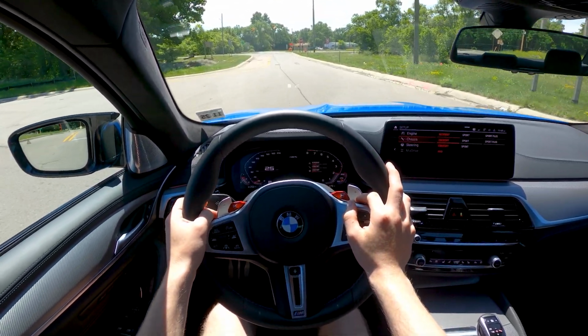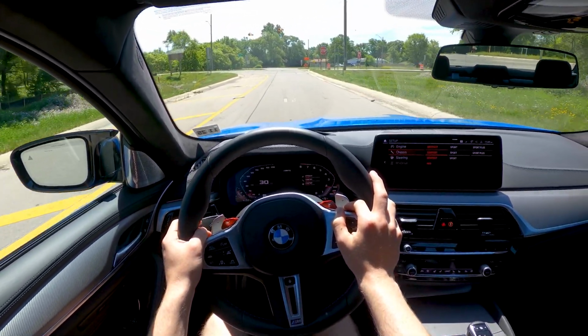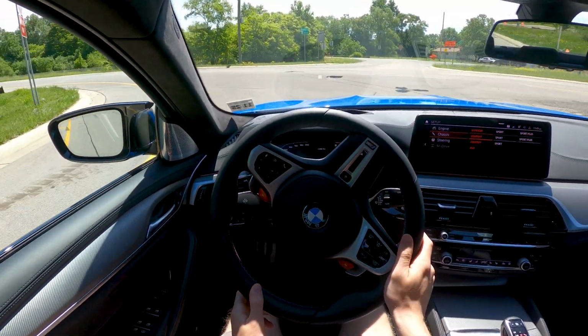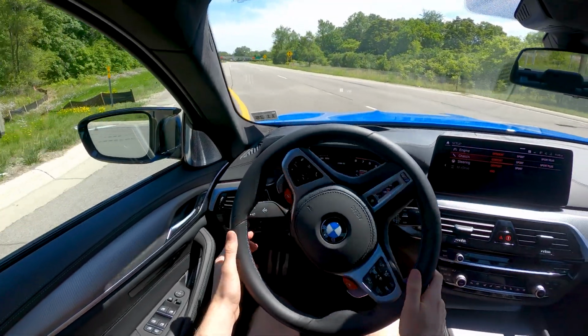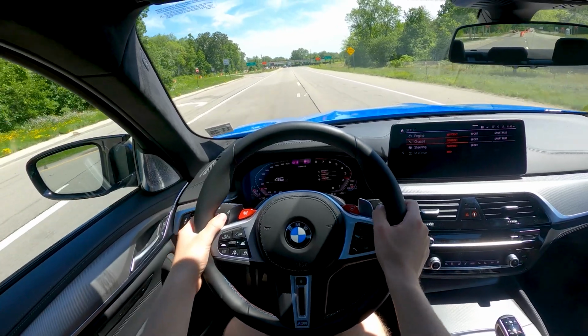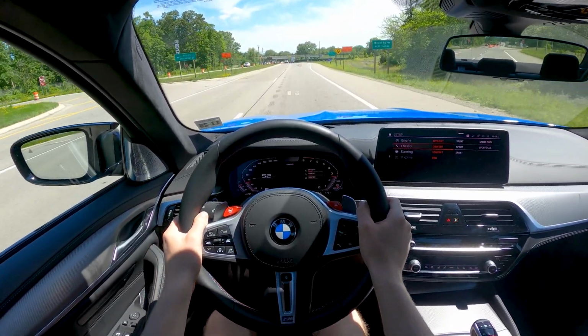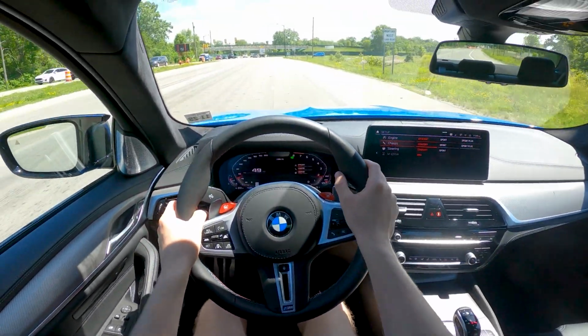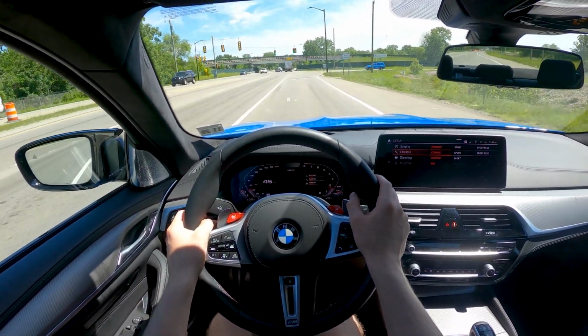Mountains of torque coming from this engine. Does need to spool up a bit, but not nearly as much turbo lag as we experienced last week with the Audi RS6. Let's turn the exhaust in quiet mode, and then we really are quiet everything.